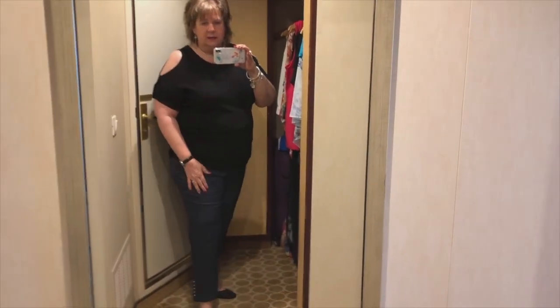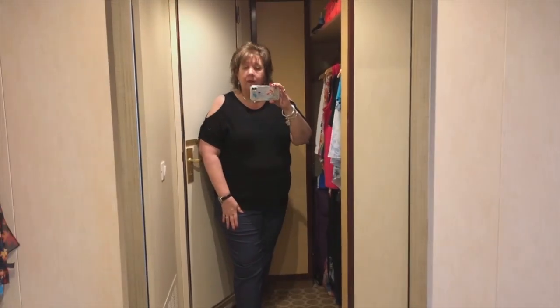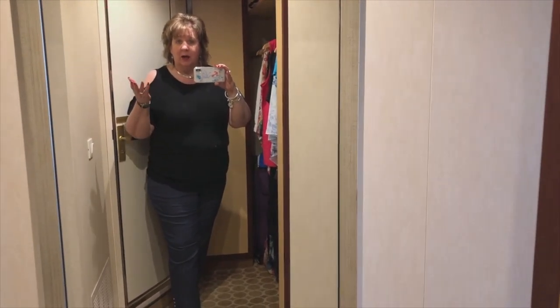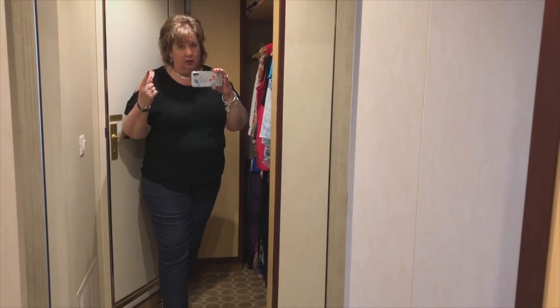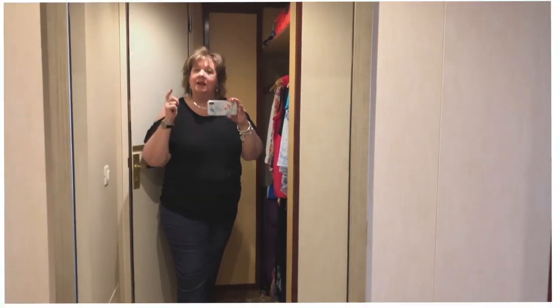These are little ankle pants. I've had these for a long time now. So, anyway, that's it for today. Tonight's formal night, so I'll be back with my first formal outfit. Well, I only have one formal outfit with me. So I'll be back with my formal outfit later.